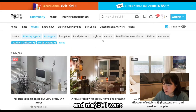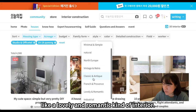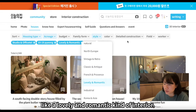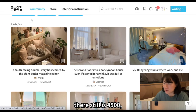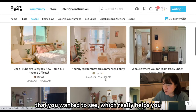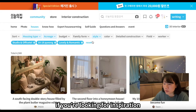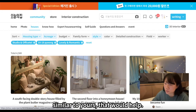And maybe I want like a lovely and romantic kind of interior. Then I could see, well, that's still a lot. There's still 4,500, but you filtered it down to some styles that you've wanted to see. And that really helps you if you're looking for inspiration or looking for houses similar to yours, that would help.